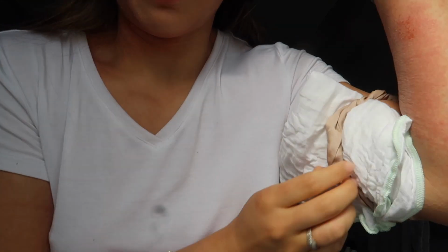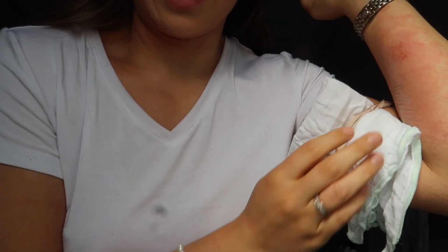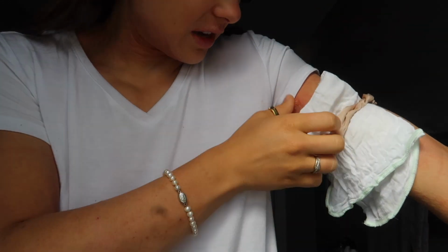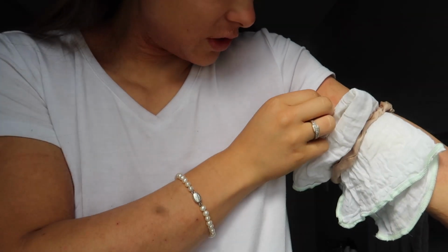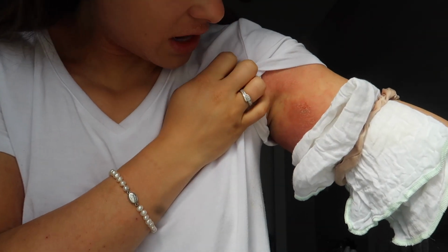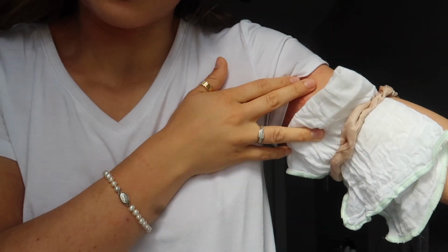It's a really simple yet effective way, and to be honest, you can wear a jumper or a long sleeve and it will really help. It also stops you getting stuck to the inside of t-shirts and tops and stuff, and just to manage the weeping a bit.